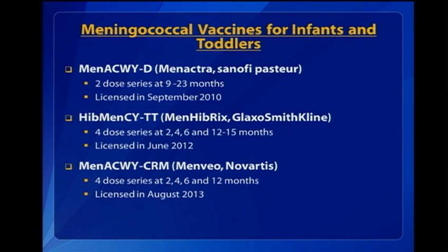There are 3 meningococcal conjugate vaccines currently FDA licensed for infants and toddlers. There's the MenACWY-D, or MenACWY, which was licensed in September 2010 as a 2-dose series starting at 9 months of age. The MenHibrix, MenCY-TT, which is a 4-dose bivalent meningococcal vaccine starting at 2 months of age, was licensed in June 2012. And the vaccine that we wish to discuss today is the MenACWY-CRM, or MenVeo vaccine, that was licensed for infants starting at 2 months of age in August 2013.